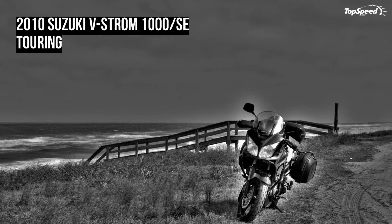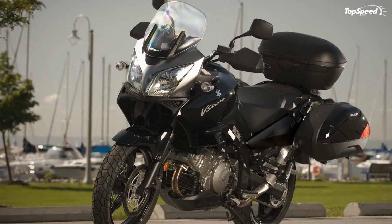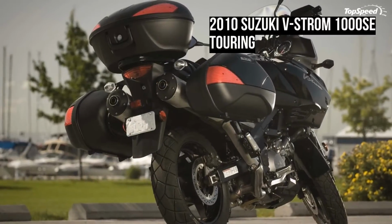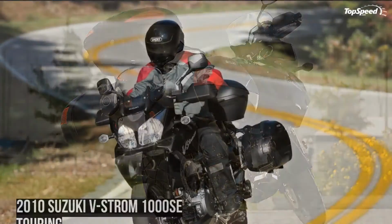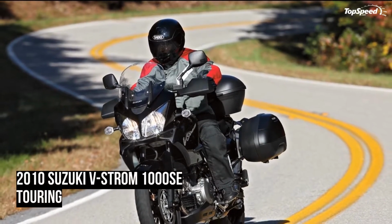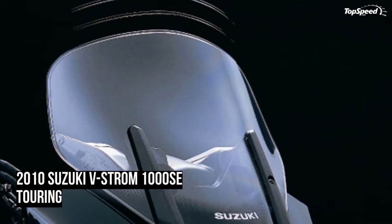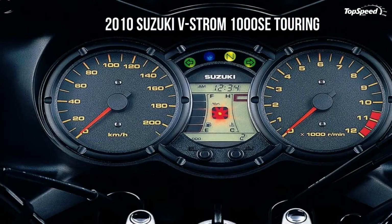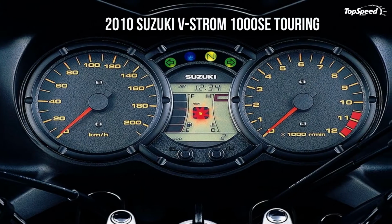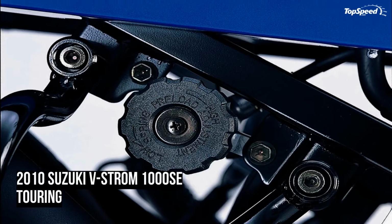The 2010 Suzuki V-Strom 1000 SE Touring. Suzuki plays an important role in the dual sport category, like always before, with the V-Strom 1000 model. A bike designed for all kinds of roads and all kinds of riders, this is without a doubt a benchmark in matters of versatility and comfort, with many secrets yet to be unveiled by every rider individually. Furthermore, Suzuki also offers the V-Strom 1000 SE Touring, which raises the bike's long-haul credentials.